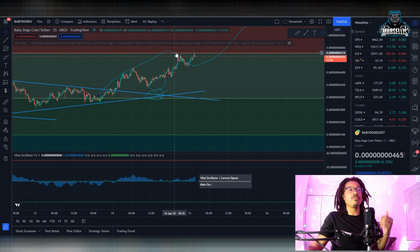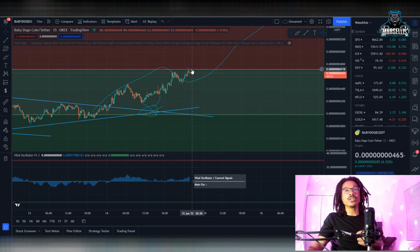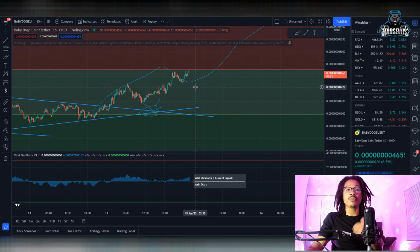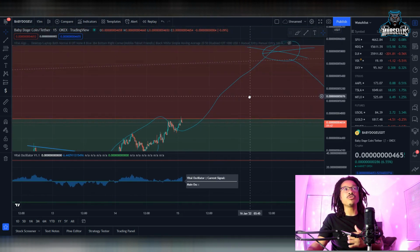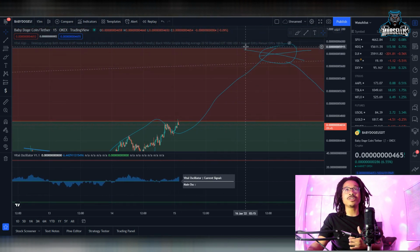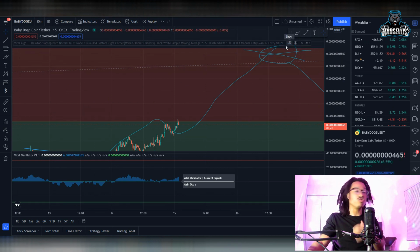Second we hit it, boom, we're now doing a pullback, and now we're going to try to break out of it again. Hopefully we can break out of this retracement period at 4,700 because we're having some resistance here at 4,700. So if we do break out of this 4,700 area, then you'll see Baby Doge start to rise all the way up to the 5,859 area. So that's a huge jump, huge rise for Baby Doge.